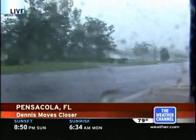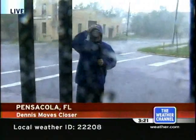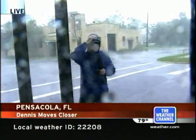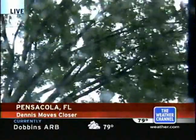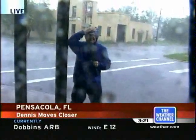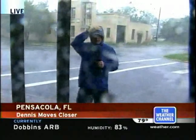Again, as this hurricane comes on shore, folks, I know it may be kind of difficult for me to say, but you should stay off the streets. You should not be out here doing this or walking around. You should be inside. You should be in shelters. We're just showing you how bad it is out here at the present time, and we're doing our best to keep ourselves safe here. Again, Pensacola getting some of the western parts of this storm.